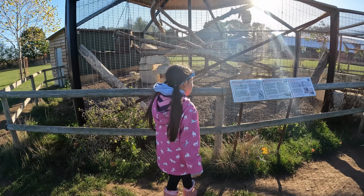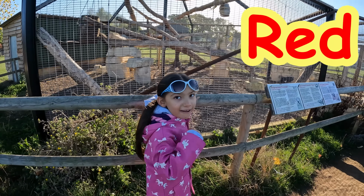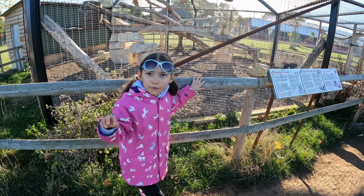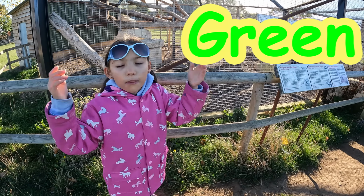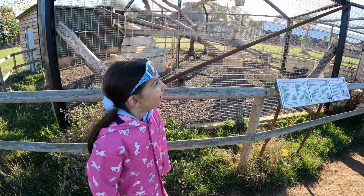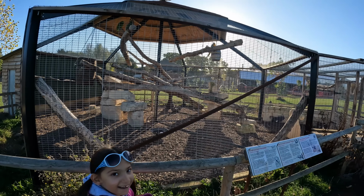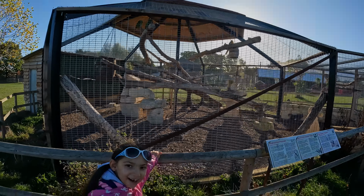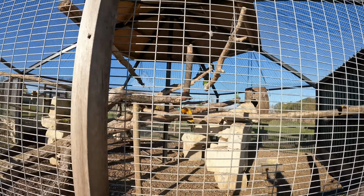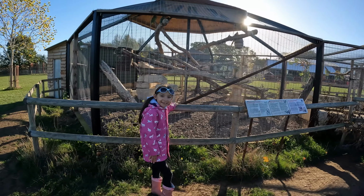Well done. Look what colours they are. Oh, they've got red. They've got blue. And that's one, two of the, and green. And they're the really lucky colours that they have on their feathers. Oh, look at them. They're all jumping around. Wow! Do you want to go and see the bears? Let's go!